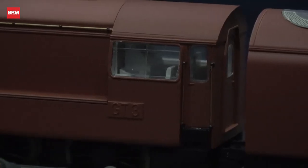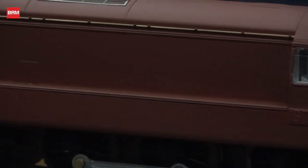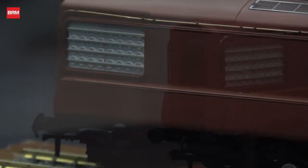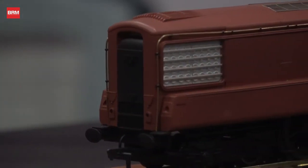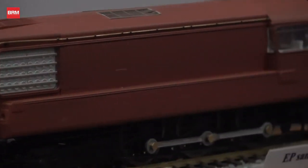Now, from an aesthetics point of view, I never saw GT3, but obviously from the reference material I've looked at, that is actually looking very good. There's a lot of fine detail on there with the etches. Yeah, I like the radiators at the front end. It's looking well. A few little bits more to do.